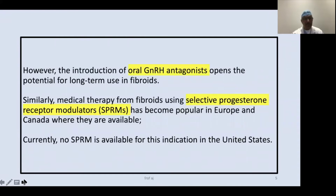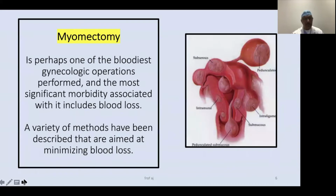طبعا, if you talk to a surgeon, he would say that myomectomy, removal of the myoma, is perhaps one of the bloodiest gynecological operations performed, and most significant morbidity associated with its blood loss. There's a lot of blood loss in doing myoma. A variety of methods has been described to aim in minimizing the blood loss. إيش هم الطرق هذه؟ The two main approaches are medical and mechanical to reduce the blood loss during myomectomy, diminish uterine blood flow to the myoma.